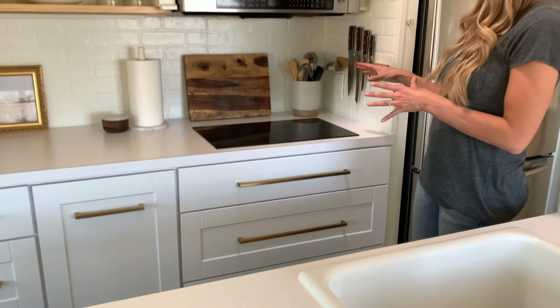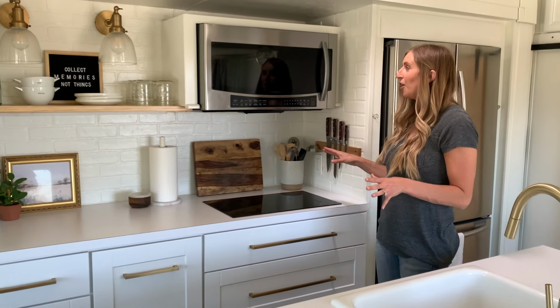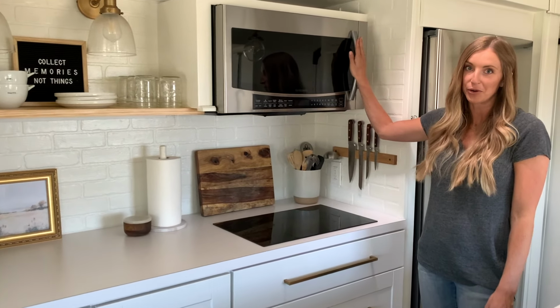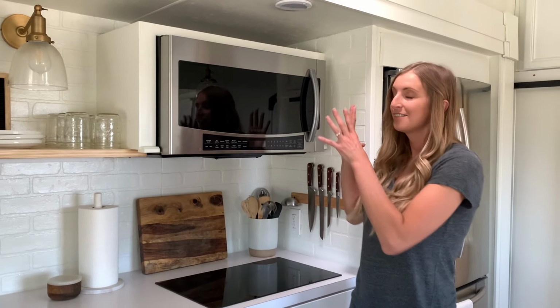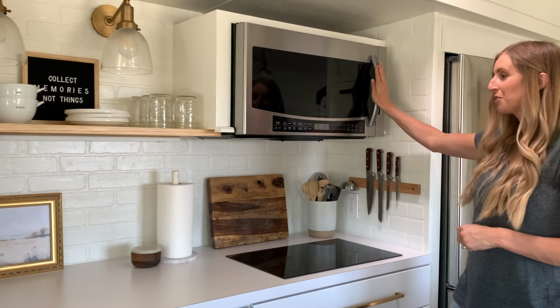We replaced, obviously, the existing stove and oven, and we don't use an oven at all because we got a convection microwave oven. Everything we need to bake works in this oven up here. And then it also works for microwave purposes when we need to use a microwave. So we love this 2-for-1 appliance.